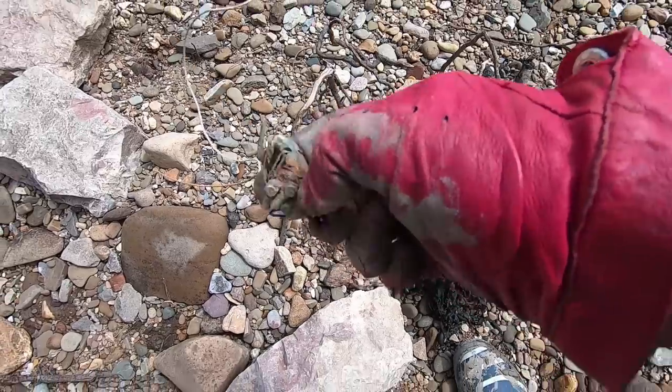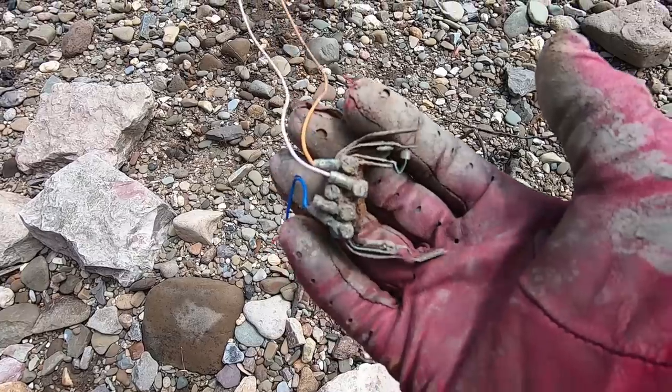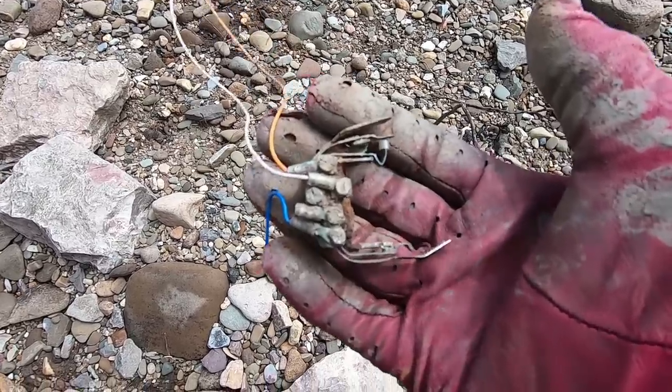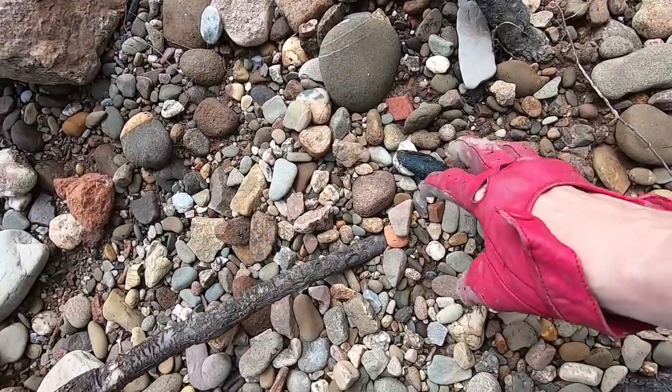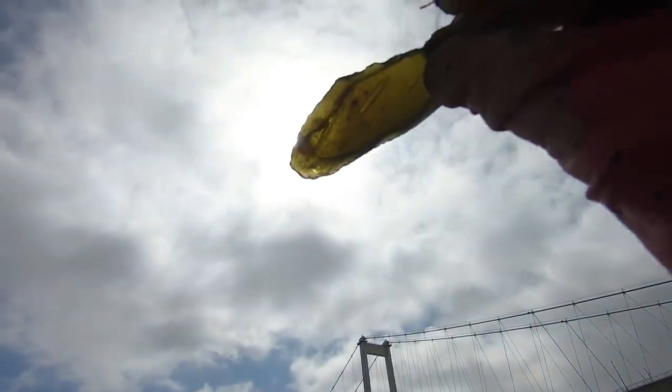There's a little bit more of something there. I'll show you the contacts. Maybe that will help somebody if they're looking to check out what it is for me. There's a nice piece of bottle. Green once upon a time.